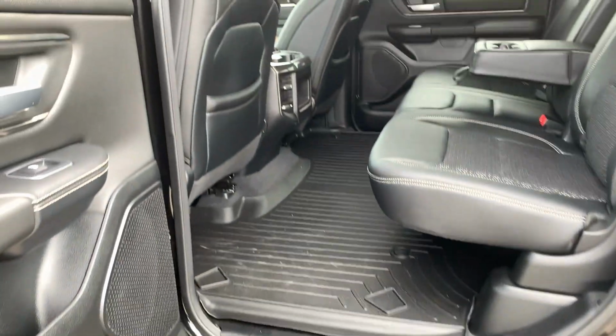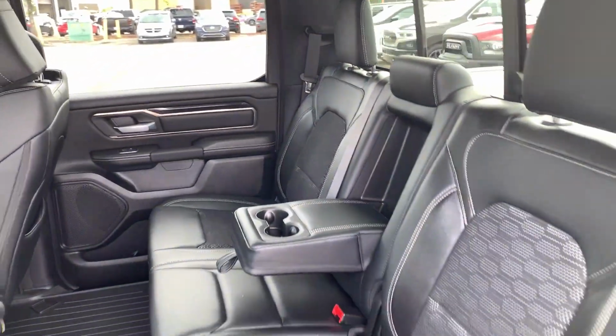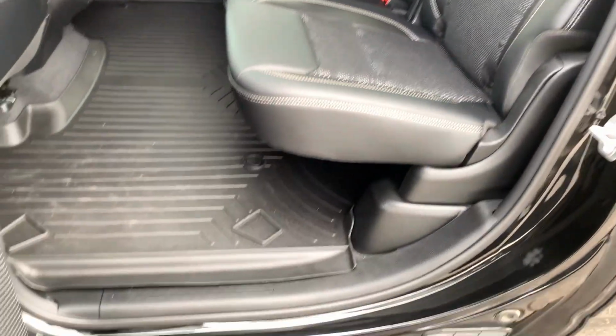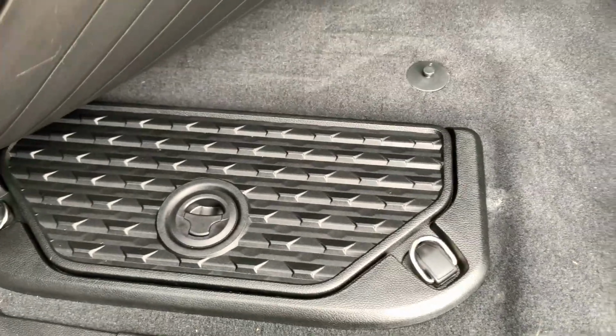Lots of storage throughout the door, side steps extending, helping you in, tons of space back here. Storage behind the seats, 2 cup holders. You have 2 more in the middle, and then the bottoms of the seats lift up easily, so if you do need to take advantage of that extra cargo space, you can do that. You also have storage bins beneath the feet.